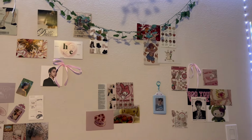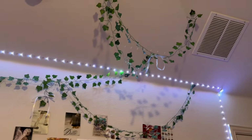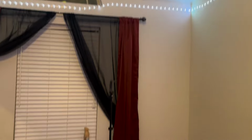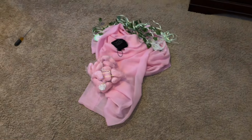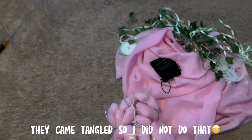So, as you guys can see, I finished my collage wall. I added some vines, put some ribbons on them. Look how cute. I also added LED lights to my room. As you can tell, they're really wonky, but when I get vines, I'll cover it. But my goal for tonight is to finally change my curtains to these pink curtains that are just sitting here. Then to also put these on my door. And then that's basically it.